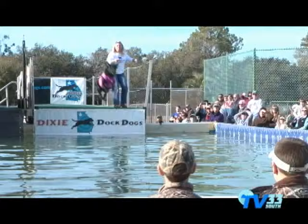We bring in a 40-foot dock and a 40-foot pool of water, fill it up with 28,000 gallons of water, put the dogs on the dock, dogs run down the dock, jump off, and we measure where they splash down to see how far they jump.